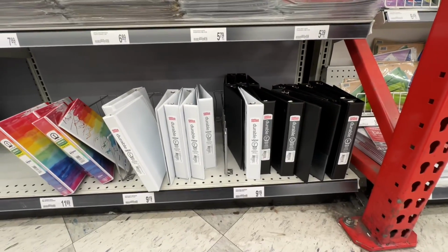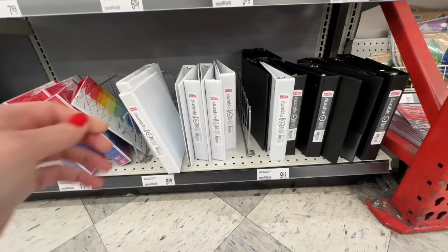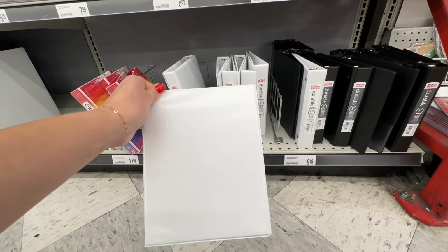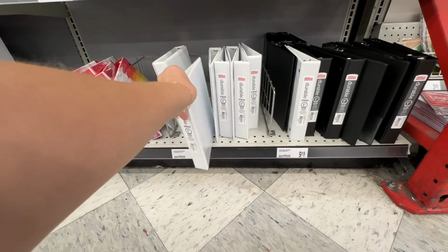As we headed in, I went straight to the binders and I found quite a few mini binders. Now these look just like the larger ones. They did have more plain ones that you can slip things into the front pockets, which I like because I can customize them. They were on average $9.19 in store.